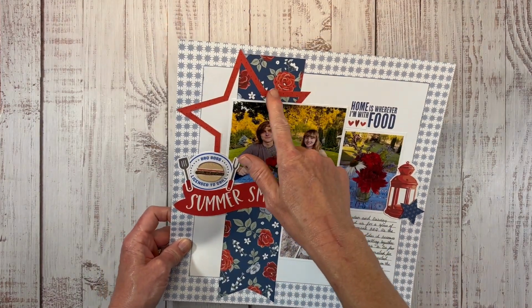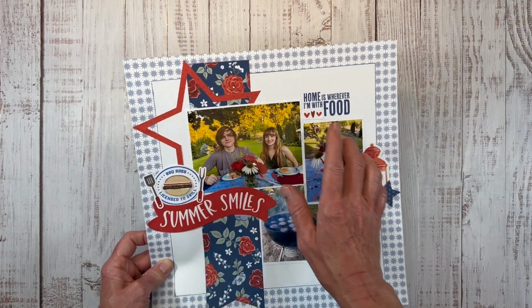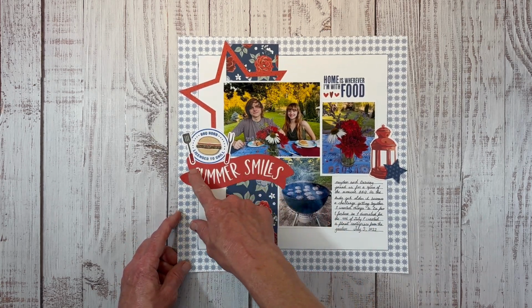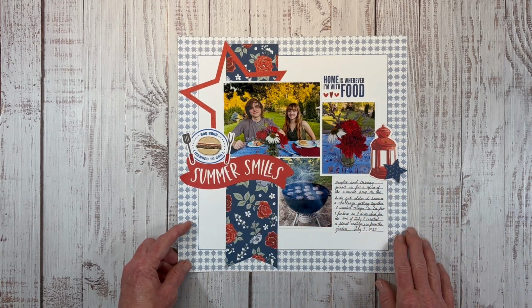Another layout featuring Hello Darlin. And there was lots of stars in that workshop, and I used one of the stars. This was a sketch challenge I did in my private customer Facebook group, and the Summer Smiles is from the sticker sheet as well as this lantern. And I just added a little bit of pattern paper.